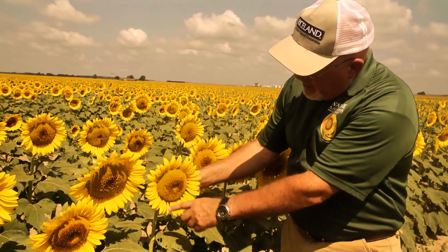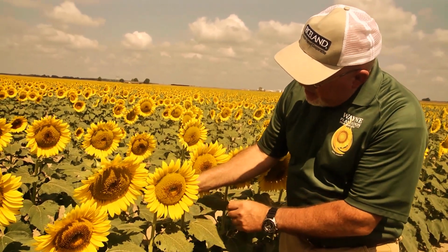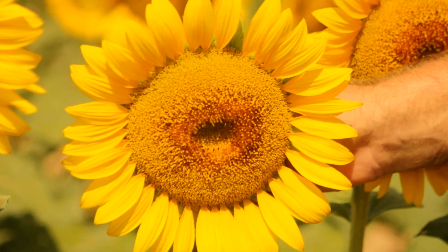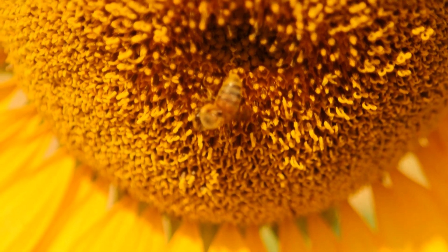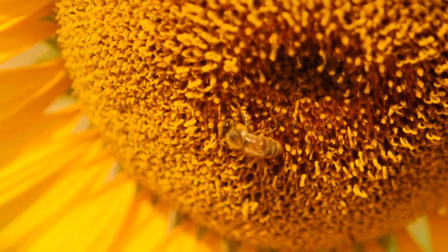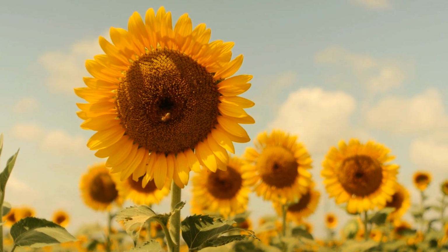These are the ray flowers on the outside. And then as you look at the inside of the plant, these are the disc florets. That's what that whole head is called there. As you get closer to it, those are what are called corolla tubes. That's actually where the seed's being developed. In about another 6 to 8 weeks, like I said, we're mid-season right now.